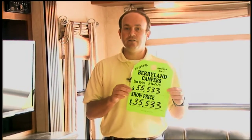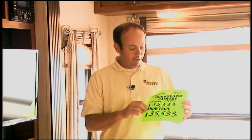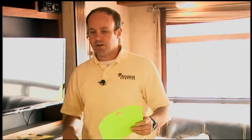This is a tag. You'll find them throughout our lot. We tagged everything for our open house that we did here in the middle of March, which is going to extend through April. But even when the open house is not going on, we really try to put tags in the unit, so as you're shopping, you can walk around and see what you can expect to spend as you're browsing through the units here at Berryland.